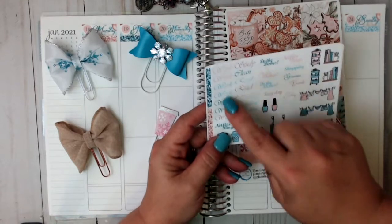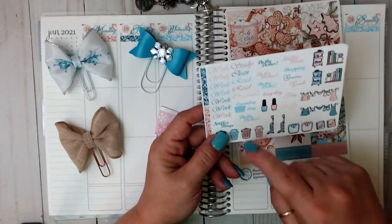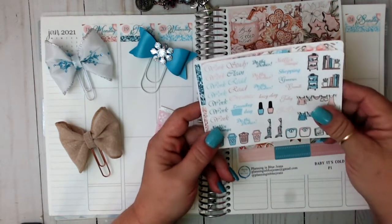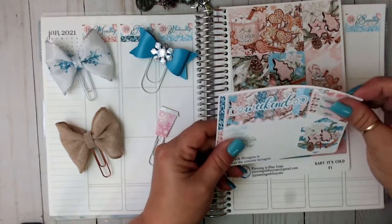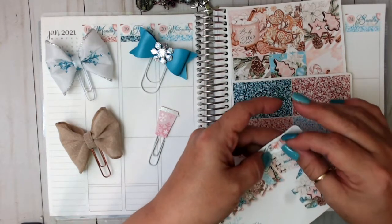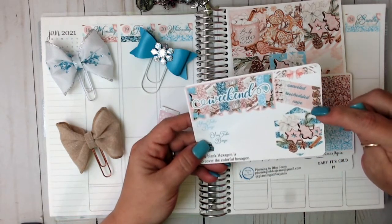So here you've got work, study, read, clean, do the dishes, laundry day, Netflix binge, and then this deco functional again here. Here we have another weekend banner on the page flags. Here's another little decorative scalloped little bow header. You've got canceled, rescheduled, nope.